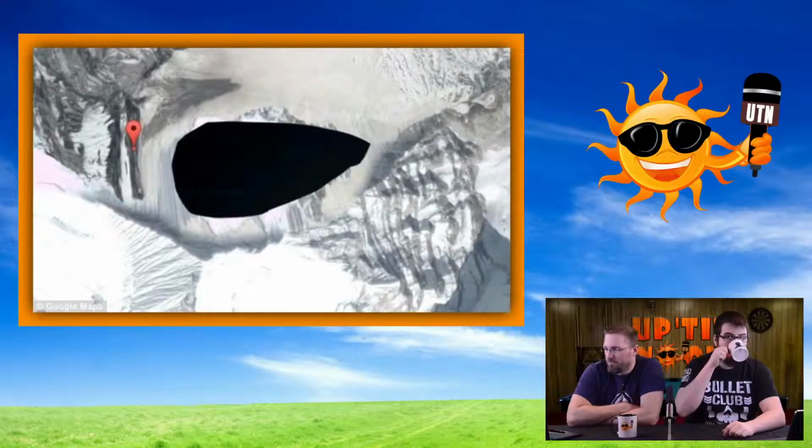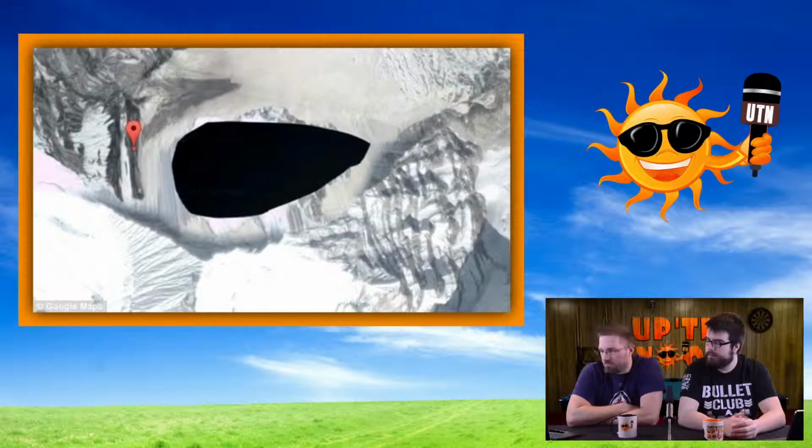All right, this next picture that we're going to show you is of Kangtiga, also known as the Snow Saddle. It's a major mountain peak of the Himalayas in Nepal, with a summit rising over 6,782 meters. And for some reason, it's blacked out. Not just fuzzy, it's blacked out in Google Earth, and no one's really sure why.